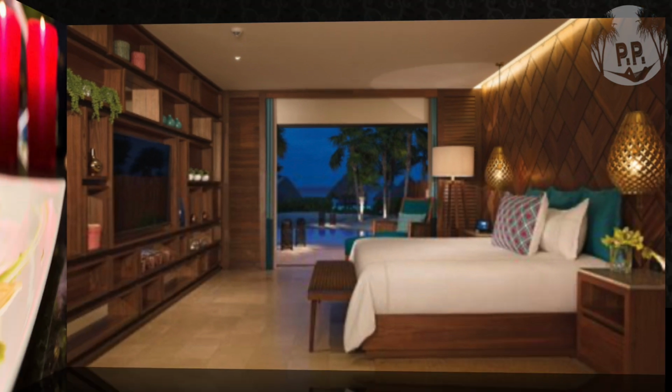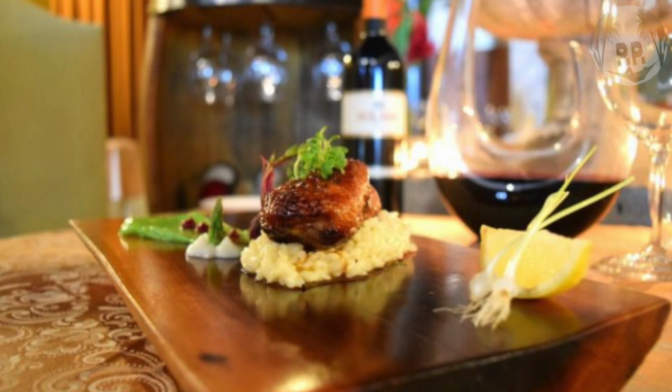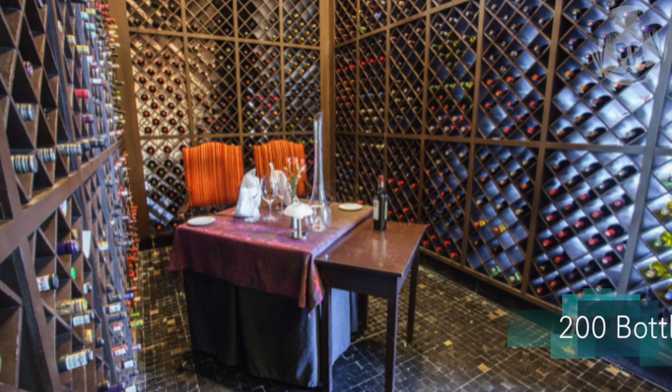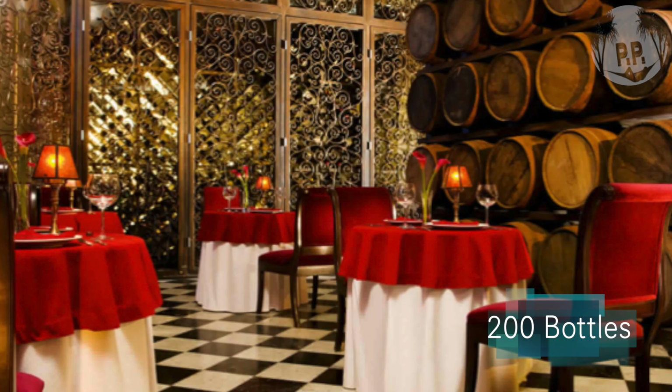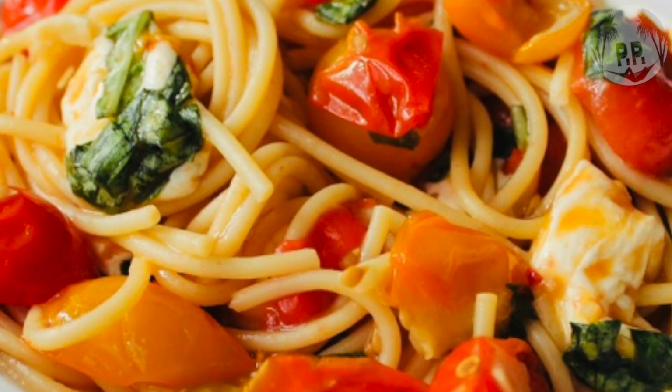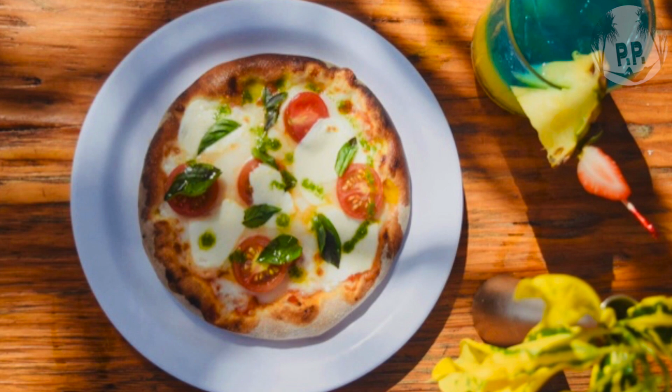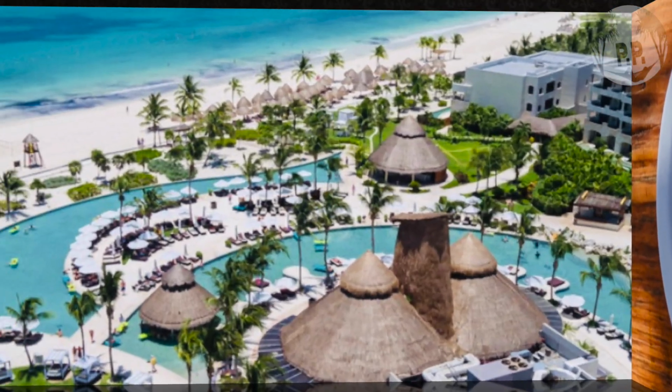Moving on to dining, the restaurants are mostly very good, and some of the ones I'd like to highlight include the wine-themed Bordeaux with a 200-bottle wine cellar, Portofino, which serves great Italian food, and the Barefoot Grill, which is great for lunch in between enjoying their great pools.